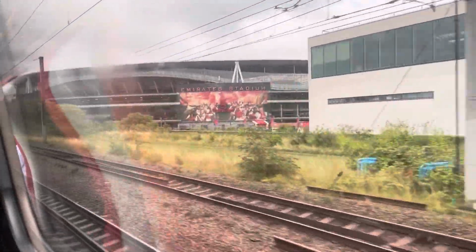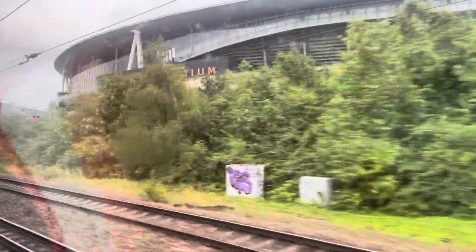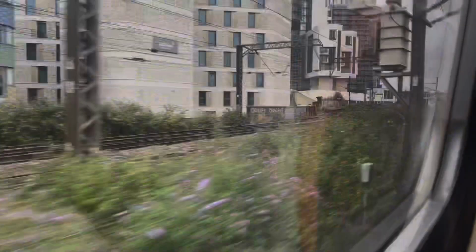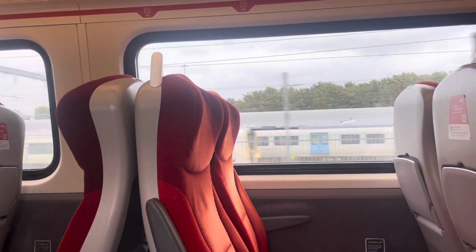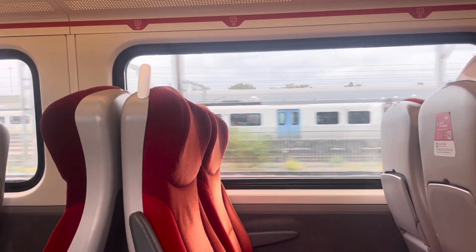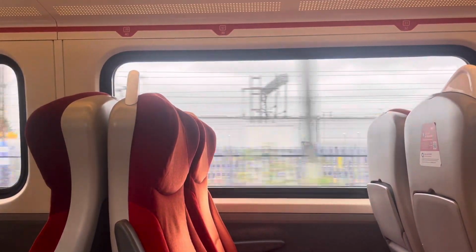Of course, the East Coast Main Line does also brush very close to Premiership royalty, as it speeds past the Emirates Stadium, home to Arsenal Football Club, who play in the English Premiership Football League. We could be seen here speeding through Finsbury Park. As you head northbound, on the right-hand side of the railway, you'll find Hornsey Maintenance Depot, home to both Thameslink and Great Northern, where they store and maintain a large number of their stock.